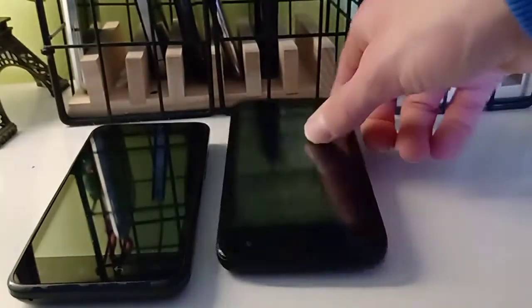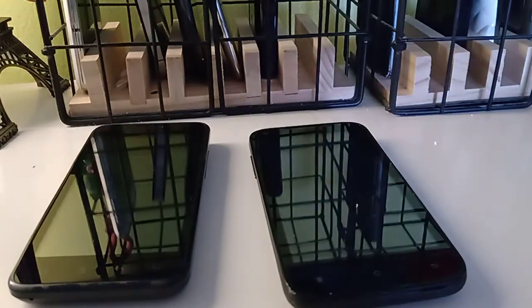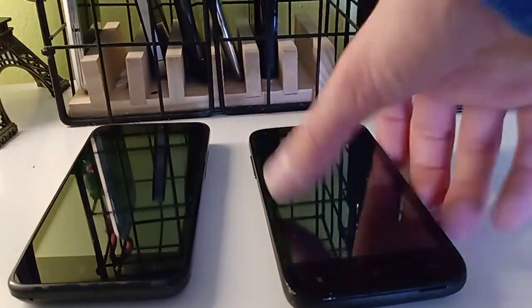Oh, it actually has a 3 megapixel camera on the front. So this phone, it looks a lot like a VGA camera. I can't really tell that it is 3 megapixel, but it is real. It is 3 megapixel. It's not fake. So yeah, this thing is better for selfies, I guess.